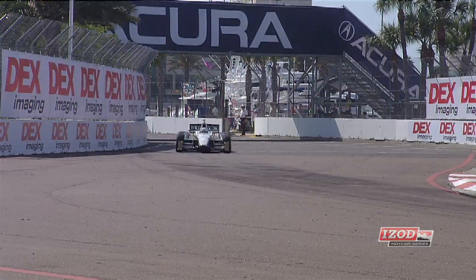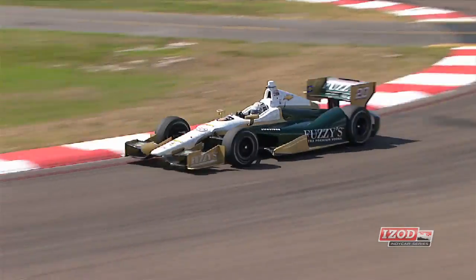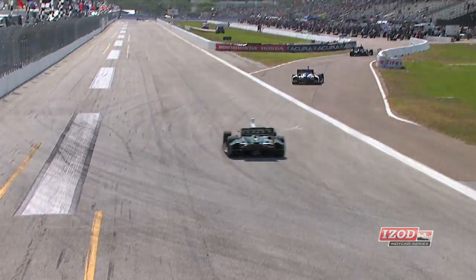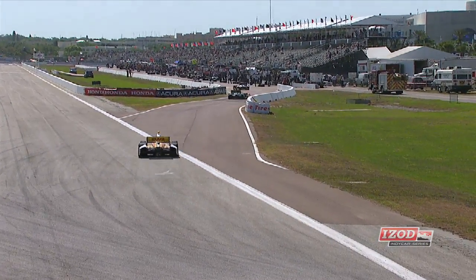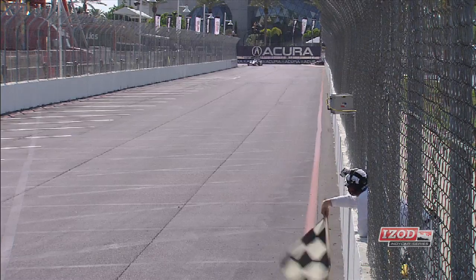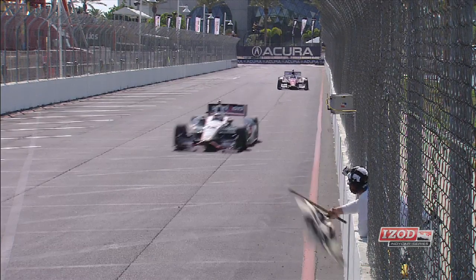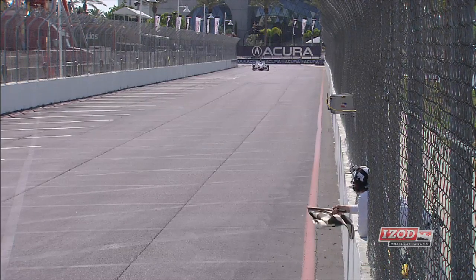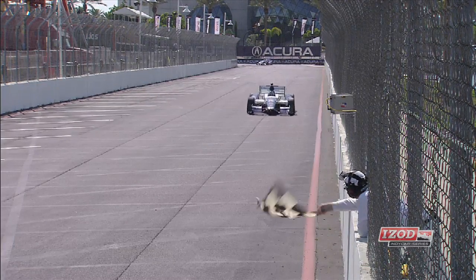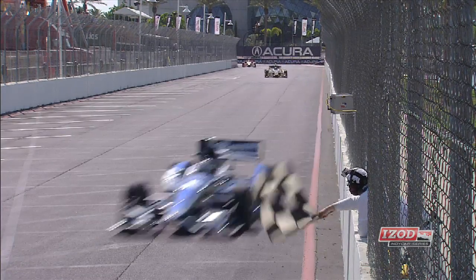And we take a look at some of the other names of note that are outside of the top 10. Marco Andretti, Simon Pagenaud, who was quick early on, as the checkered flag now waves. J.R. Hildebrand is currently 13th. Josef Newgarden, who was 11th in the first session, 14th. Justin Wilson, I got to admit, I really thought that we would see Justin Wilson with the Honda Power and the Dale Coyne team in the top 10 in this session.